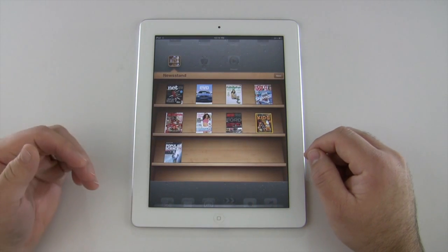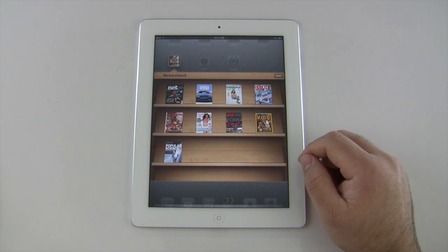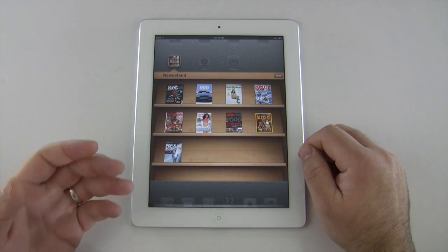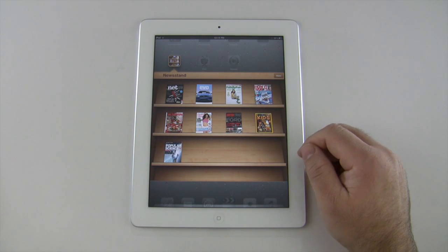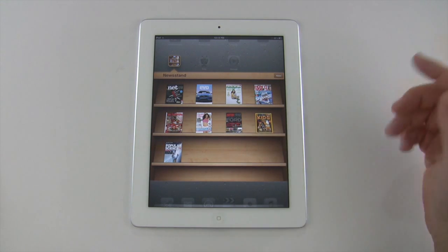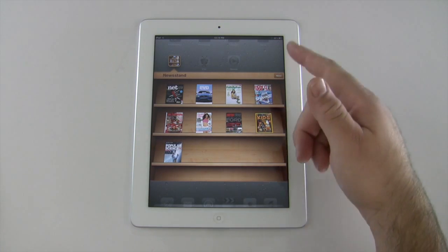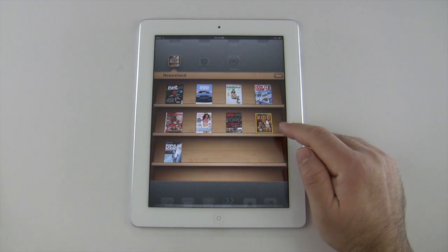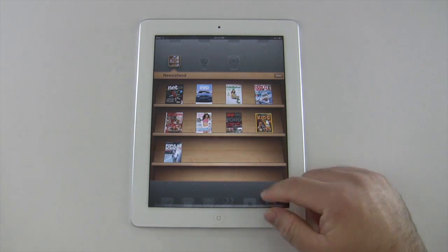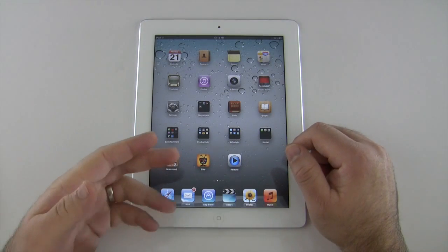Under newsstand are a combination of magazines. Most of these are free, but I paid for Popular Science and Auto Week that you saw in the other folder. Some of the other things my wife looks at, like Family Fun, Good Housekeeping. I'm more of the car nut and science technology guy, so I look at those type of magazines. And then we've got National Geographic Kids. So I download any of these that are free just to try them out. Why not?